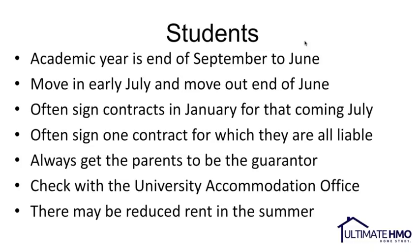Now, another thing to be aware of, and the accommodation office will be able to tell you about this, in some university cities, there is a reduced rent over the summer holiday. In fact, some places you only get 10 months of rental income, and you don't get any rent over the 2 summer months. In some places, there's a half rent, and in my student house in Birmingham, where I've got students, they pay rent all the year through. So it does vary from place to place, so you need to check that out.